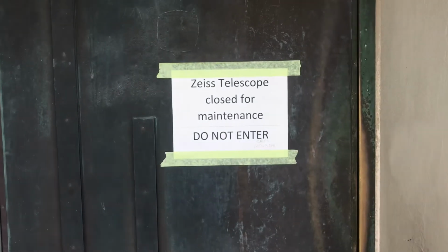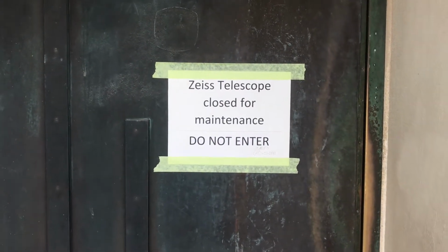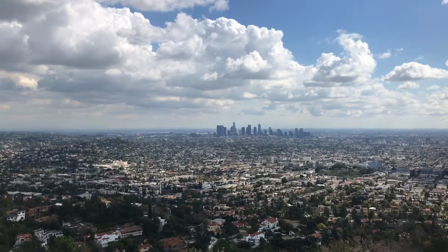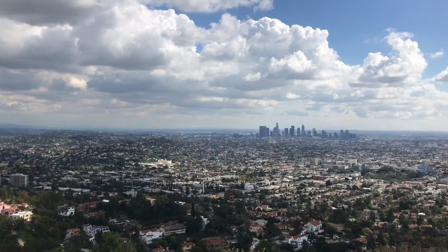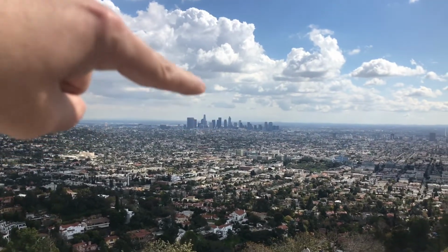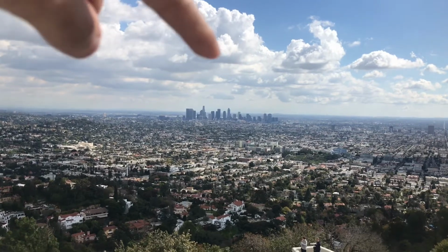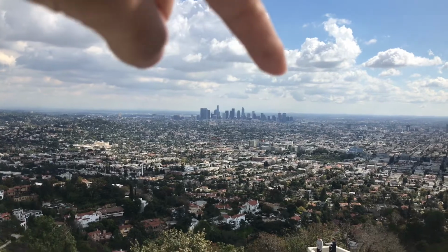As I got closer to the door, I saw this sign that read, "Telescope closed for maintenance, do not enter." So, bummer, guys. Alright, so the dome telescope might be closed, but the view up here is stunning. Look at downtown LA, my home. I work there every single day. I lived most of my life literally in that particular area, I could say.